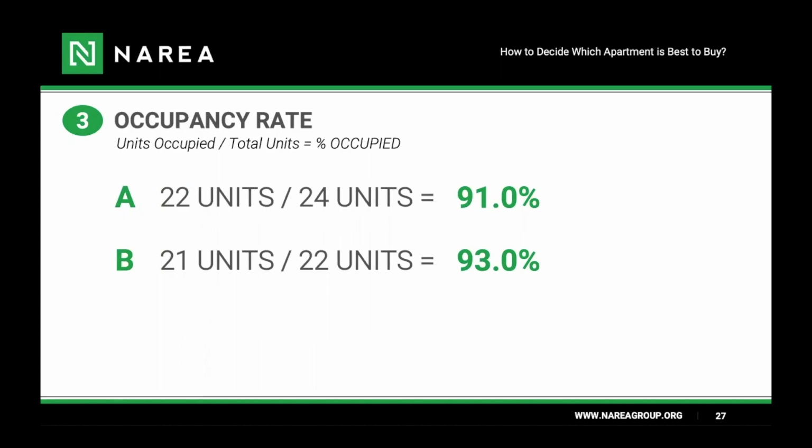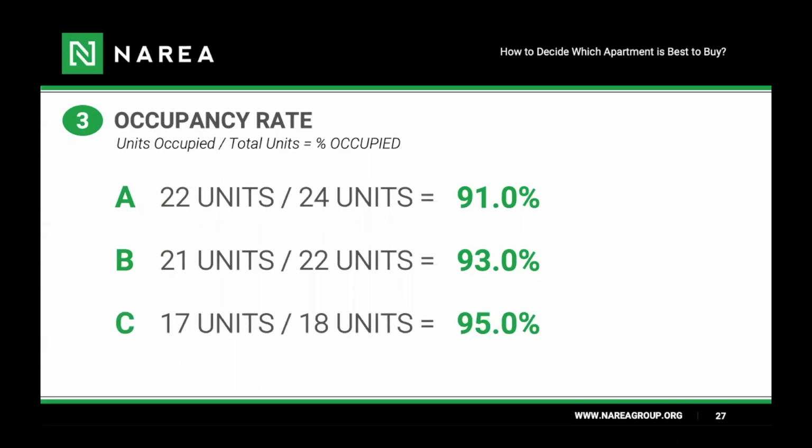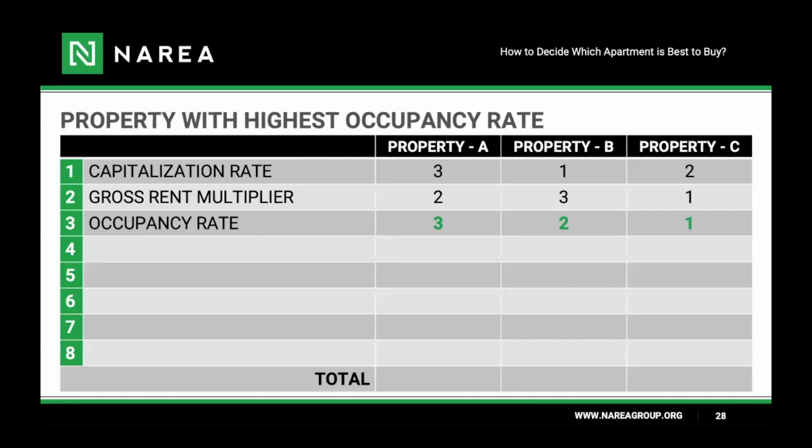Sometimes if you have a low occupancy rate, that might represent a value add opportunity. But if you have 18 out of 20 units rented, you'd have an occupancy rate of 90%. So in our example, you can see the occupancy rates of 91%, 93, and 95%. So property C has the best occupancy rate, and property A has the worst. So we add that to our comparative matrix, and you're beginning to see how these things are lining up. It begins to give you a feel for what property might be best.